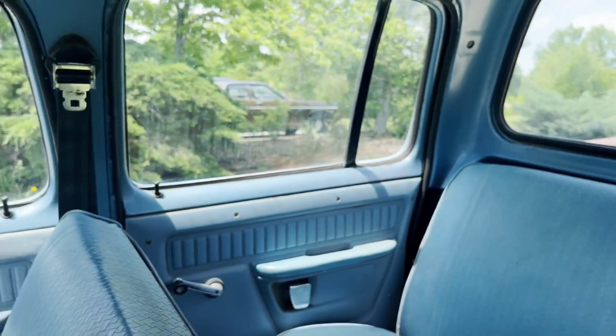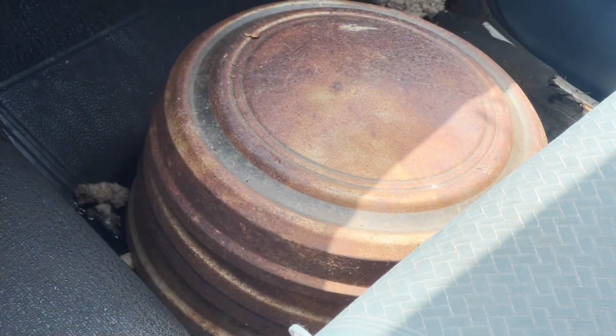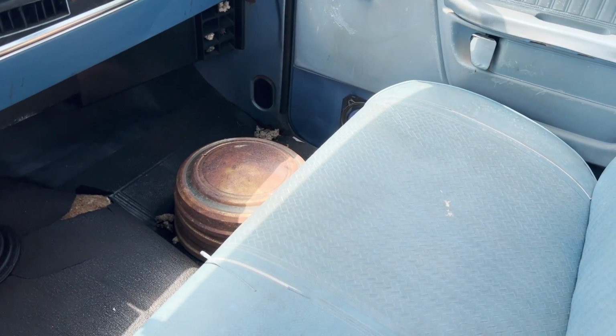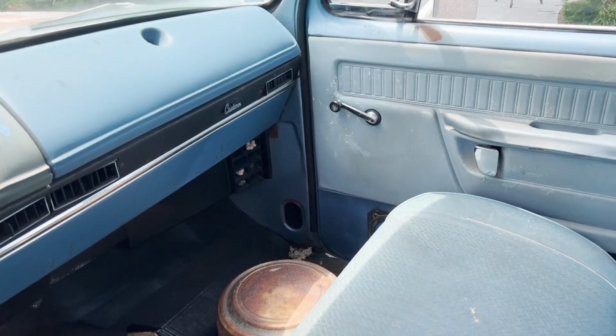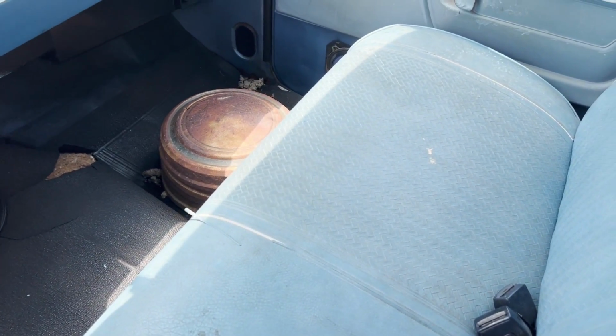Just got a steel headliner. There's the original hubcaps down there. So I'll have to see about maybe repainting those because they're looking a little rusty. Seat otherwise is in pretty good shape.